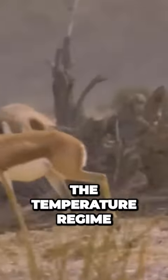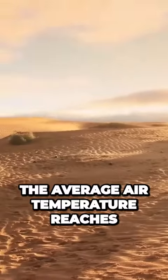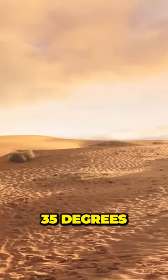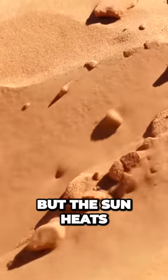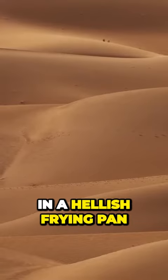This is because the temperature regime of the desert is prone to large fluctuations during the day. The average air temperature reaches 35 degrees, but the sun heats the sand more than twice as much, so it creates a feeling of being in a hellish frying pan.